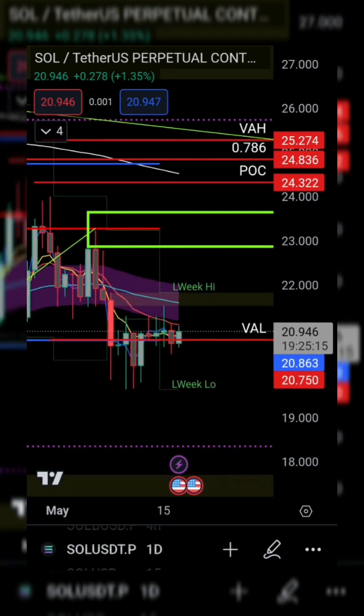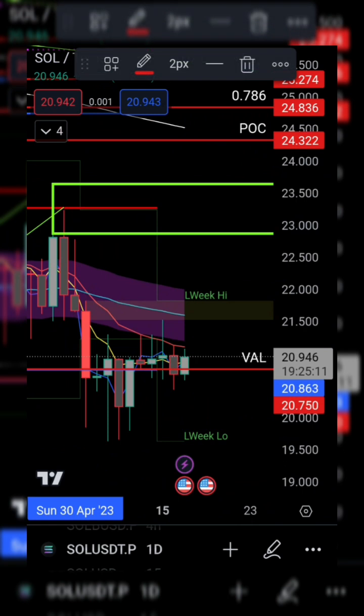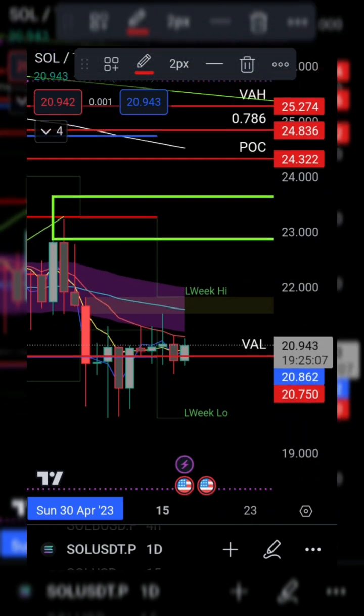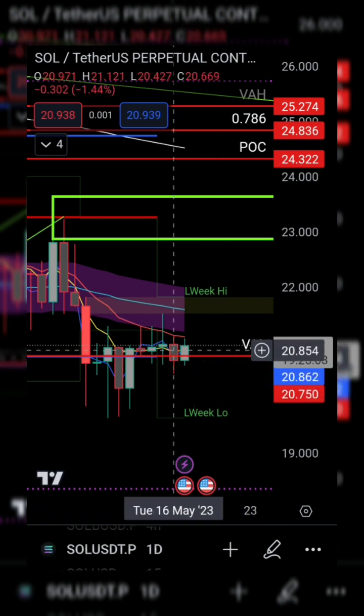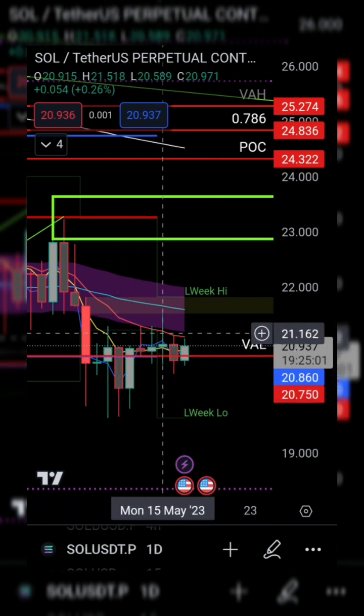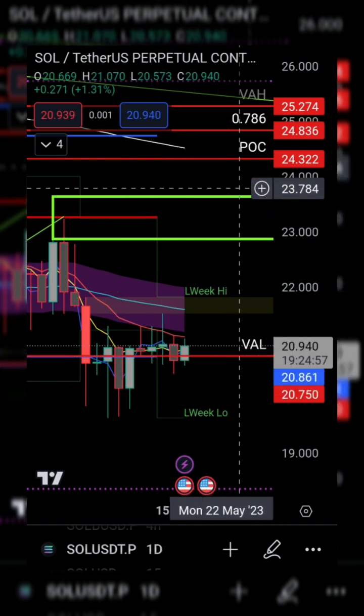If you were to ask, should I go long or short? You could go long over here, not financial advice, since you're above the value area low. That's support, that's where 70 or 75% of the trades have been carried out in the lower range. So you could have a stop loss a bit lower, and you could be aiming for higher.